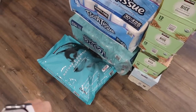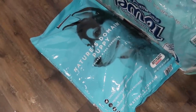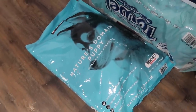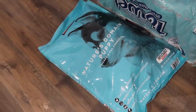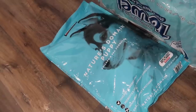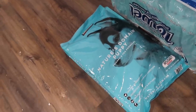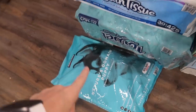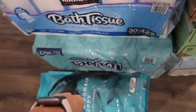Starting with the things right here on the floor next to the table, we got another bag of dog food. This is their puppy dog food, which is perfect for us because we do have a little puppy, but we also have an older dog. And this is like the only one at Costco that I saw that had like little tiny kibble. So we got the dogs that. We have some toilet tissue as well as paper towel.